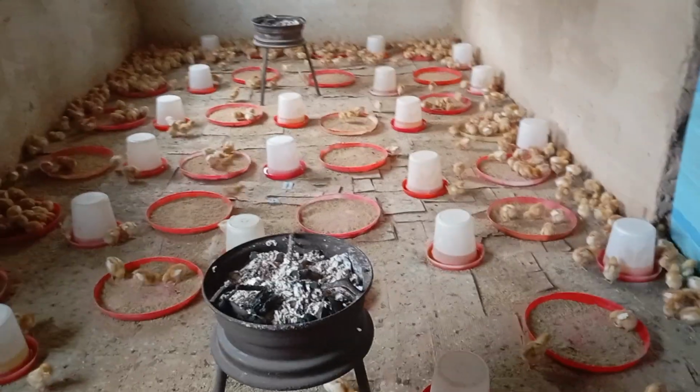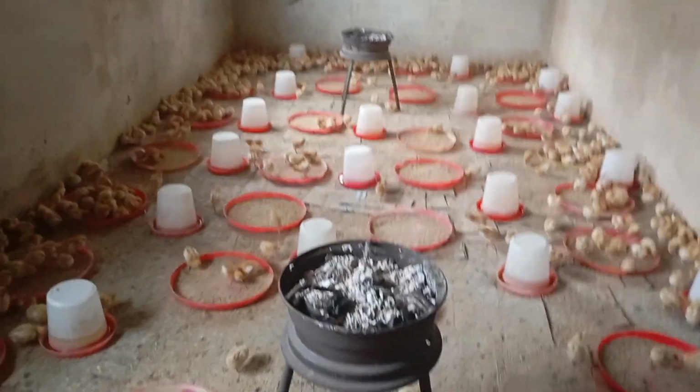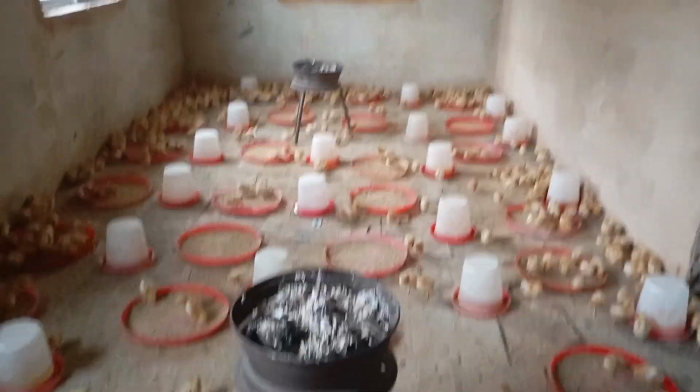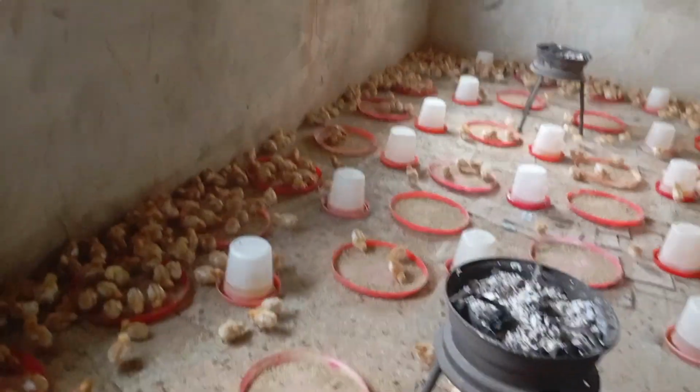This one is not rocket science, but they are more stressful than broilers. Quite all right, but then again, it's an investment that would give you a lot of money. Imagine how many eggs you can get each day from this number of birds. That's a lot of them.